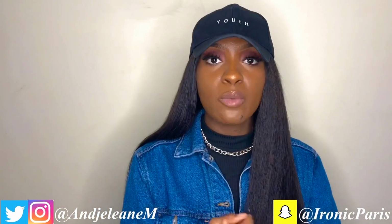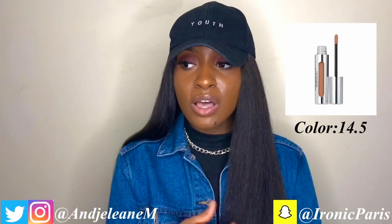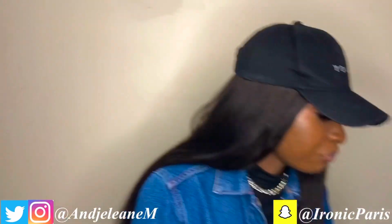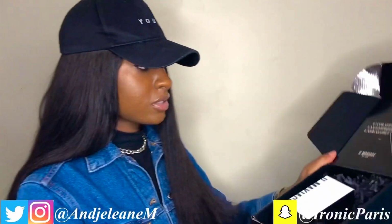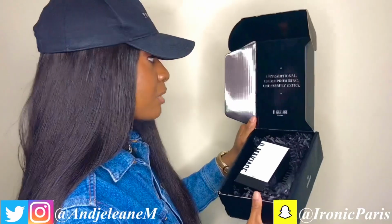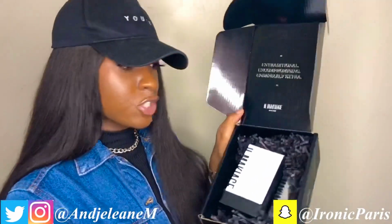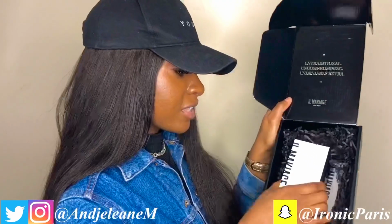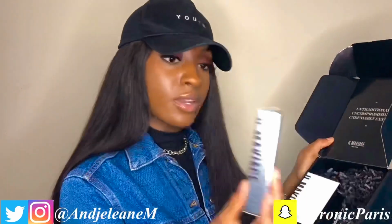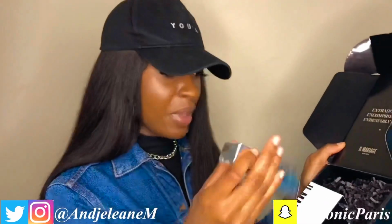Okay, so you guys, I will be trying out their Woke Me Up Like This foundation, their If I'm Flawless concealer, their lip liner, and also a lip color. So this is how the packaging looked. It says, untraditional, uncompromising, undeniably extra, Il Makiage New York. You guys, I just think this is so cute right here. That's one thing I can say. And also the concealer packaging.